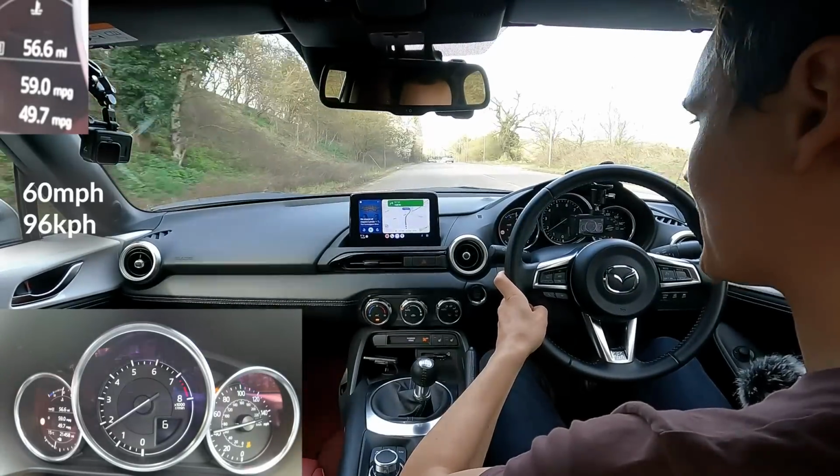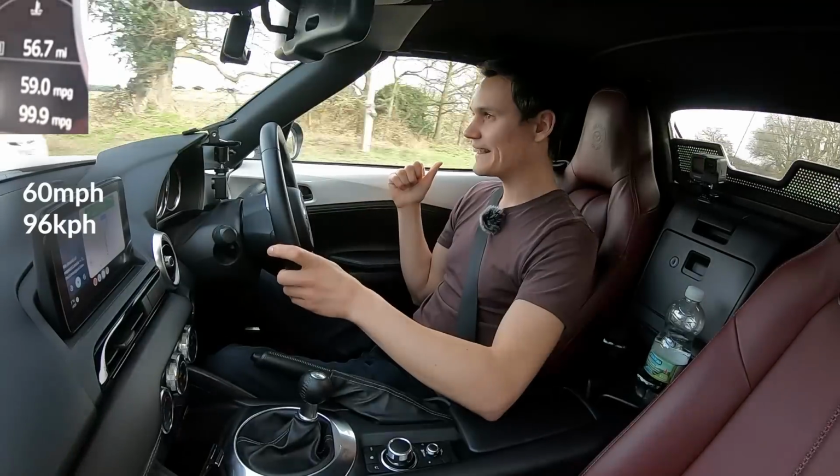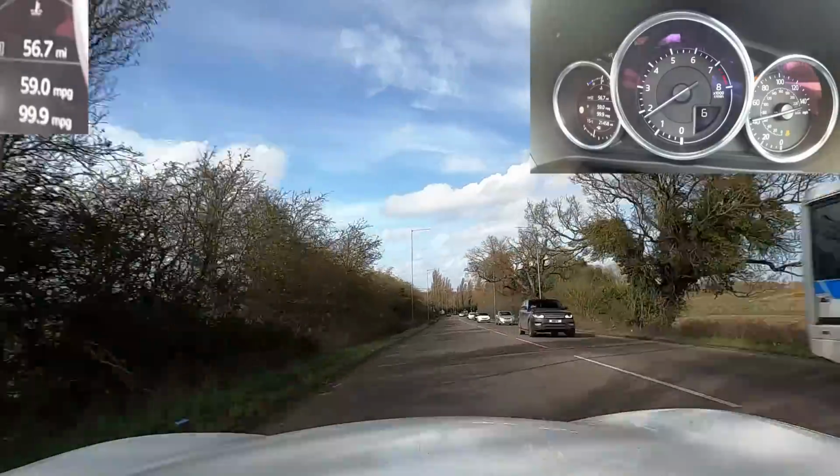60 mile per hour limit. I believe this is where Tesco's is down here. And I need the loo, but I'm driving past. I'm going to hold it.